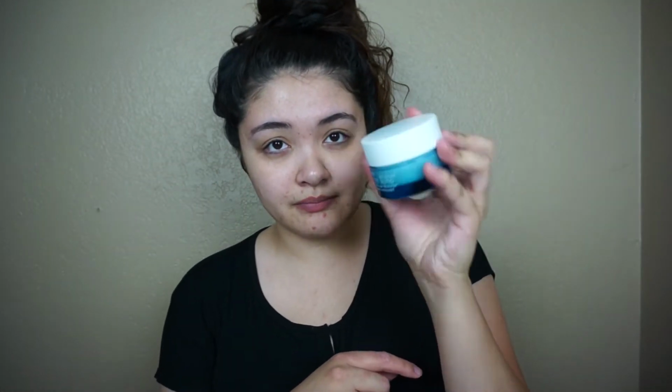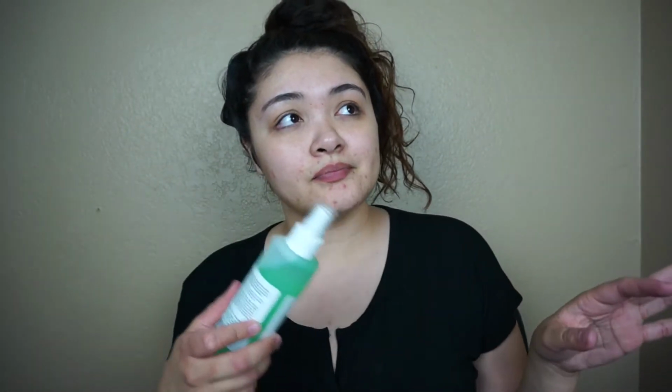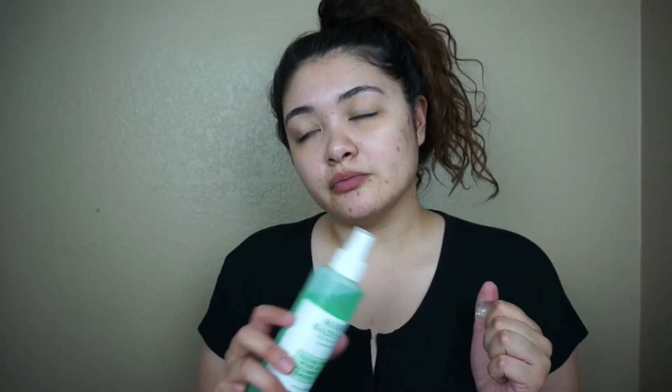So yeah, I first went in with the Moisture Bomb by Garnier. And I think I'm gonna spray my face. This is the Mario Badescu Skincare Facial Spray with Aloe, Cucumber, and Green Tea. I love using this before my makeup. I like using it after I take off my makeup and wash my face. I love spraying this, especially on the hot summer days. Well, technically it's spring, isn't it? So yeah, it just feels so good and refreshing.